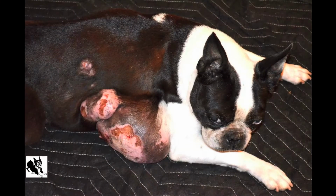The surgery was to remove as many of the larger tumors as they could. They knew they couldn't remove all of the tumors. She had too many on her, so they focused on the larger ones. They removed the 4-pound tumor, 2 more on her side, 1 on her back right leg, and a couple on her left back leg.